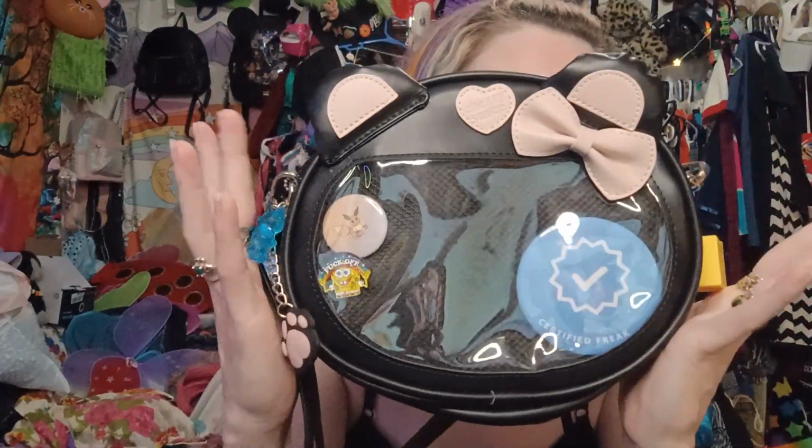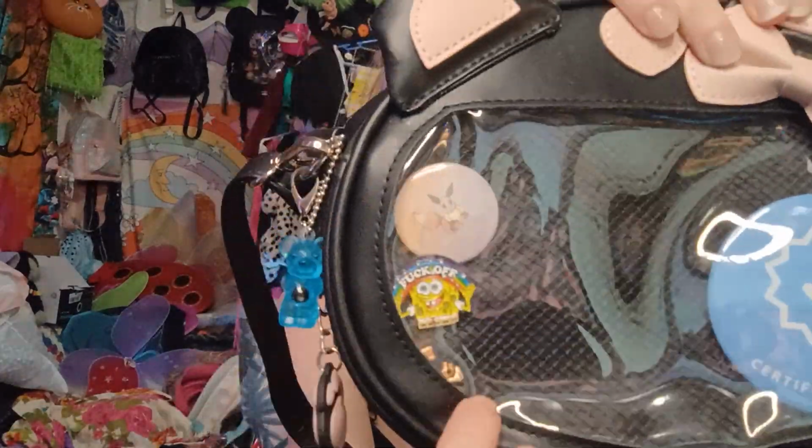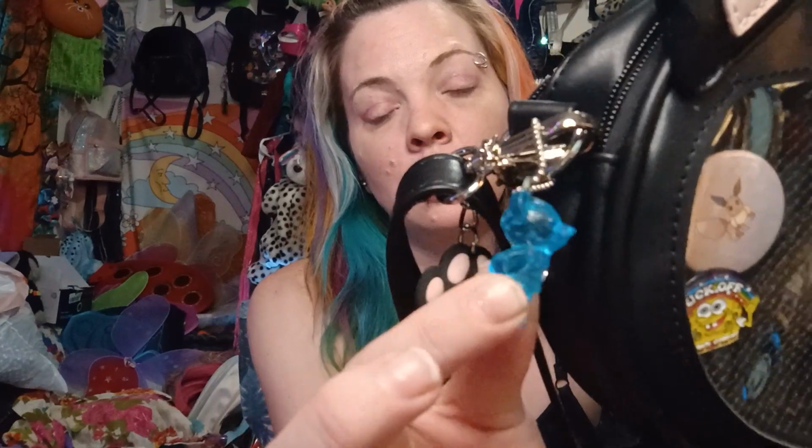I already put a couple pins on it, but I think this is just going to be a random, organically chosen Ita bag for things I love and pins I run across or purchase, because all my Ita bags have themes. Like this is a certified freak pin, and then we have SpongeBob, of course, being pleasant, and then an Eevee pin I got at a convention, and I already put this little bear keychain. I'll get the hang of this, I promise. Like I said, I keep going that way.